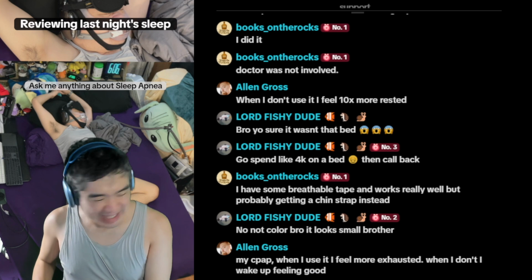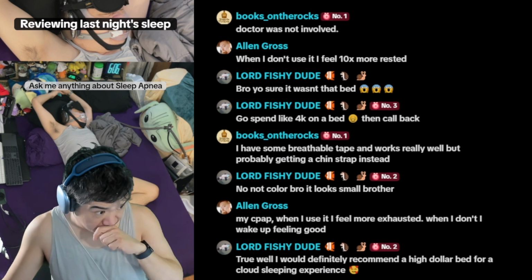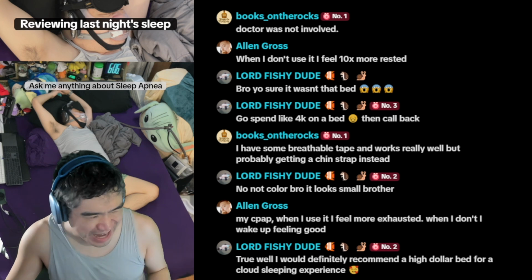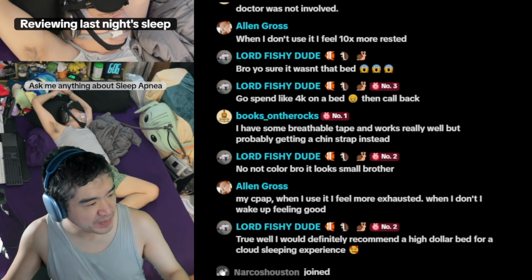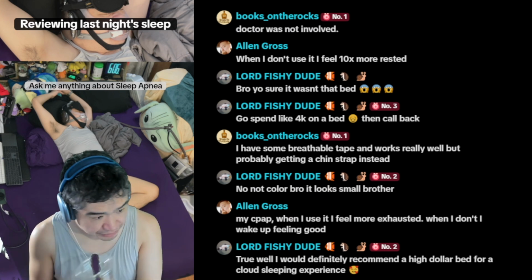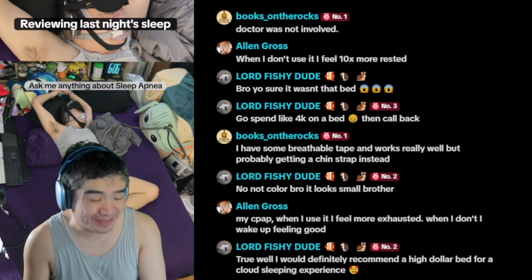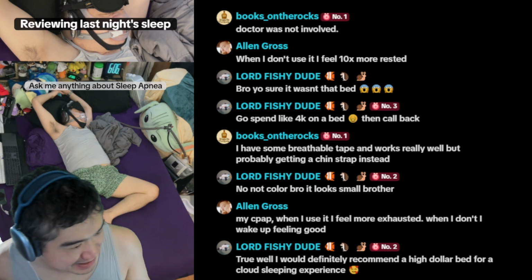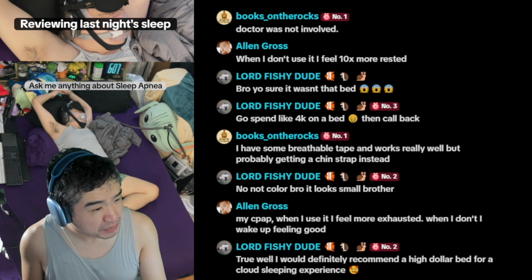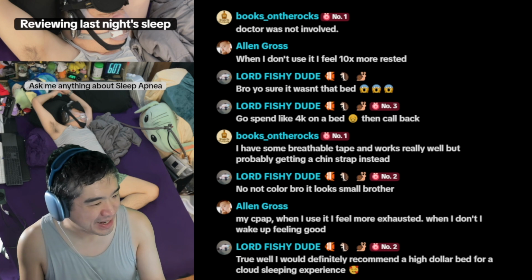Lord Fishy Dude, I appreciate your commentary on my mattress, but I don't think a king size bed would fit in this room. To be honest, I'm already pretty cramped as it is. If I ever go mattress shopping, I'll definitely think about it because one thing I say is you spend a third of your life on your bed. You want to make it comfortable.